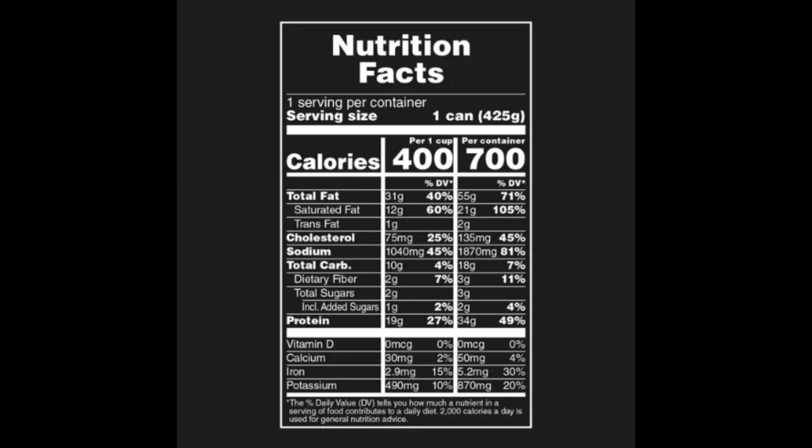The serving size is the whole can, which has 700 calories, 55 grams of total fat, 21 grams of saturated fat, 2 grams of trans fat, 135 milligrams of cholesterol, 1,870 milligrams of sodium, 18 grams of carbohydrates, 3 grams of fiber, 3 grams of sugars, and 34 grams of protein.